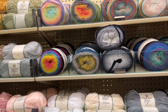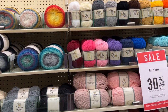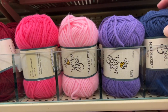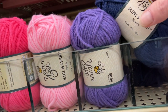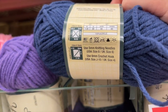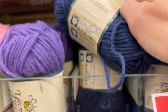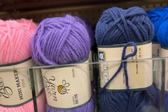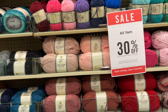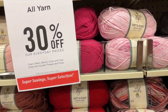But yeah, there's a whole bunch of choices here at Hobby Lobby. Look at the pretty cakes. And these little, I think they're called mini makers. Yeah, that's something new to me. Tells you how long it's been since I've been out shopping. I guess that's the regular I Love This Yarn, isn't it? No, it says Yarn Bee. Well, it's probably the same thing. Or near enough to it.